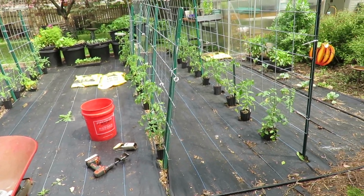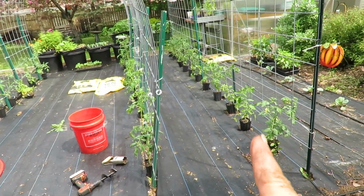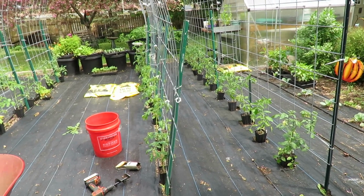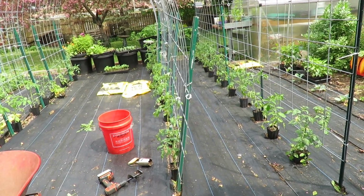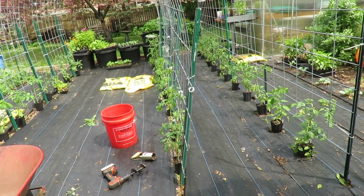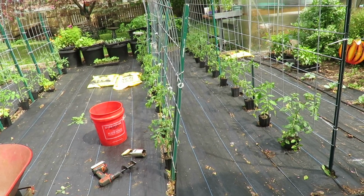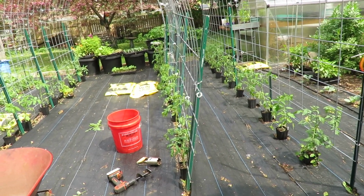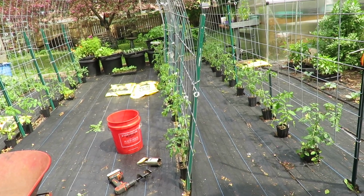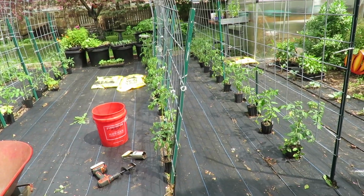I'm also breaking one of my rules as far as crop rotation. This row had tomatoes in it last year. It's going to get them again this year because I ran out of room. And I have decided that I just want to grow lots and lots and lots of tomatoes because I am hoping I can get a nice variety. Last year was so disappointing that I'm kind of going overboard this year.